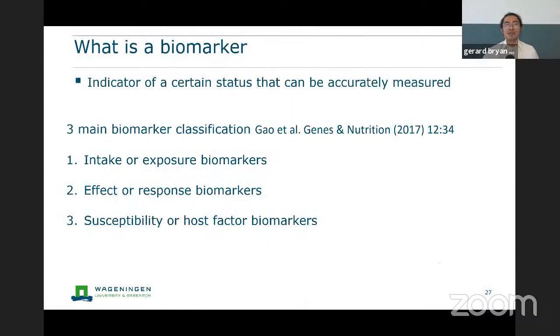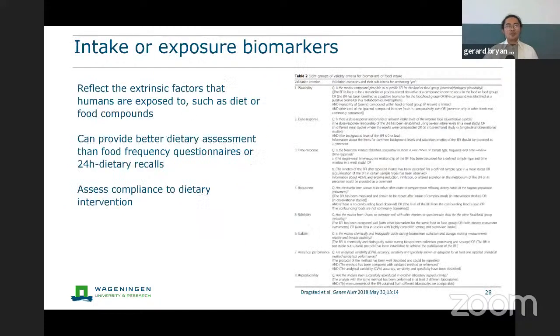But there are three major types of biomarkers where metabolomics can be very helpful. Number one is intake or exposure biomarkers. Number two, effect or response biomarkers. Number three is susceptibility or host factor biomarkers. So what are intake and exposure biomarkers? These are biomarkers that reflect the extrinsic factors that humans are exposed to, like the diet or food compounds.